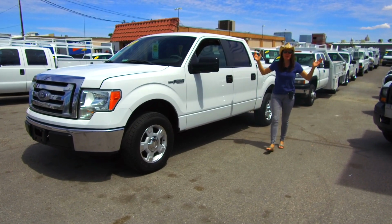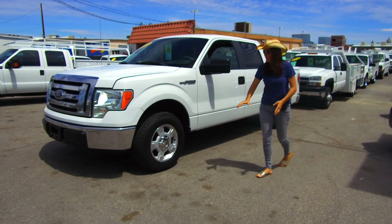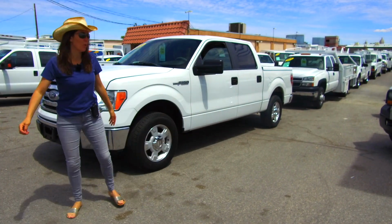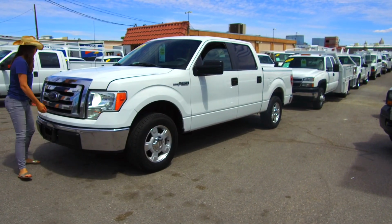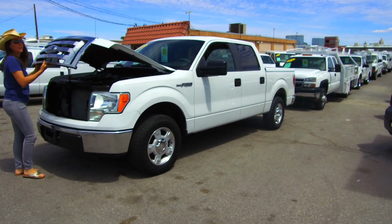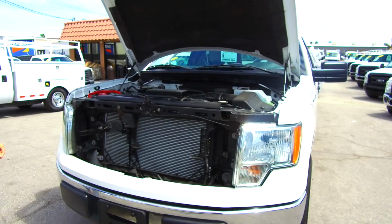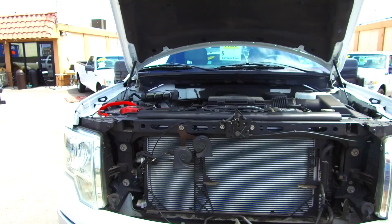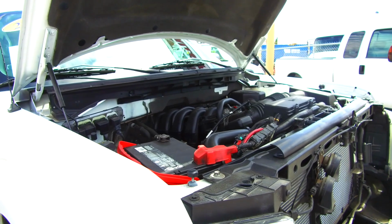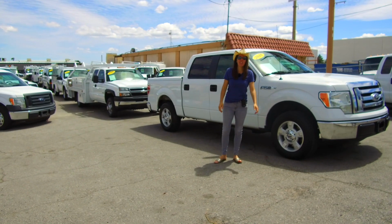Let's do a little recap as to why you want this truck. Crew cab, like new, price point, loaded up beauty. 4.6 liter, inexpensive to keep on the road. Repairs on a truck like this are nominal. We load test all of our batteries, change all of the fluids, and we make sure that you are 100% turnkey from the moment you drive away. Beautiful engine compartment.